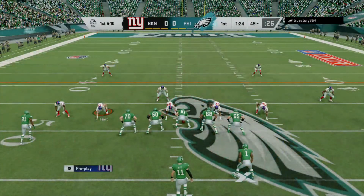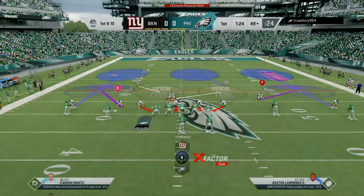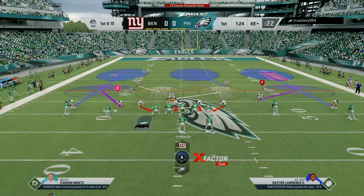Go. 280. 59. Hey, come on out here. Come get some. Come get some.